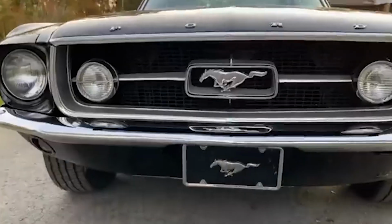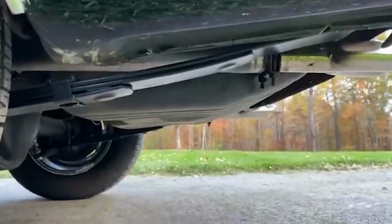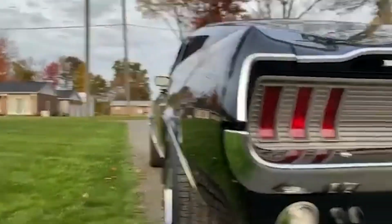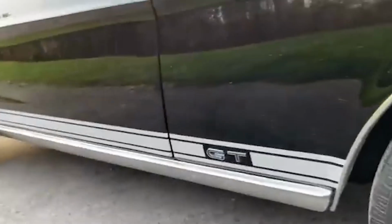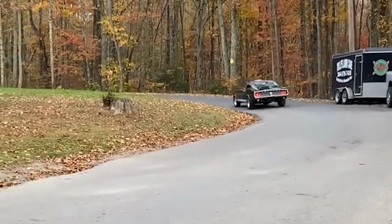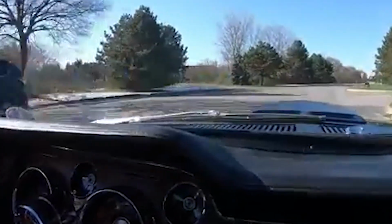For example, in the hill jump sequence, the Mustang flies through the air at impossible angles. Realistically, that kind of landing would have bent the chassis beyond repair. In fact, the stunt car did sustain major undercarriage damage, but editing cut away before showing the aftermath. Similarly, the Mustang appears to shift gears endlessly, more than its 4-speed gearbox actually allowed. The illusion worked. Audiences believed McQueen's car was invincible, capable of chasing down anything.